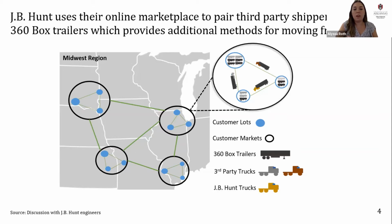So once JB Hunt offers the load to a third-party carrier, the carrier can then accept it through their online platform called Carrier 360.